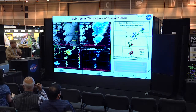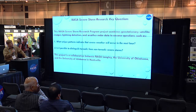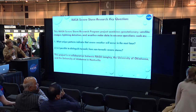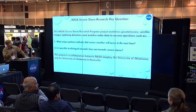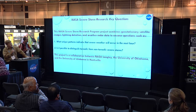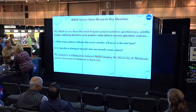So what Bedka's team has done is develop a method to fuse all this information together into one product, with the goal of simplifying the assessment in weather forecast offices, but also to improve the accuracy of determining when and where severe weather will occur in the next hour, and also for distinguishing tornadic from non-tornadic severe storms.